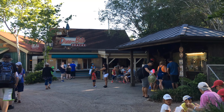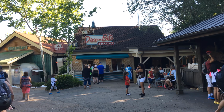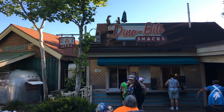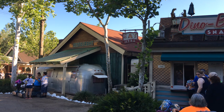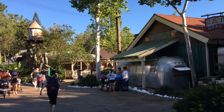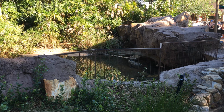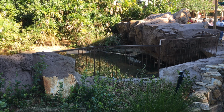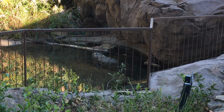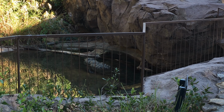And then we'll move along to Dino Bite Snacks, which is actually just another place you can get some snacks here in Dinoland USA. And we'll take a look over here to the left to Restaurantosaurus. You can see the old Airstream RV sitting there, kind of like it's just parked alongside a road somewhere along Route 66 or something. I think that's the idea. Across from the restaurant we're about to look at is a little pond area where you can see, I believe, a crocodile. It's either a crocodile or an alligator.